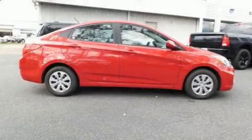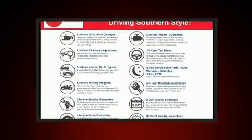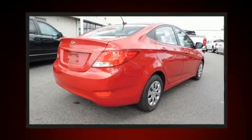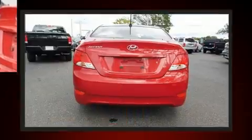Introducing the 2017 Hyundai Accent. This four-door, five-passenger sedan just recently passed the 40,000 mile mark. It features a front-wheel drive platform, an automatic transmission, and an efficient four-cylinder engine.